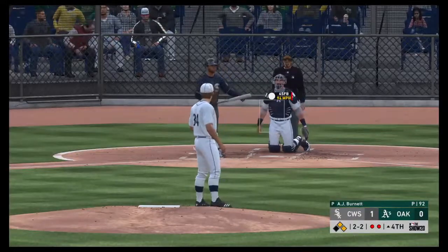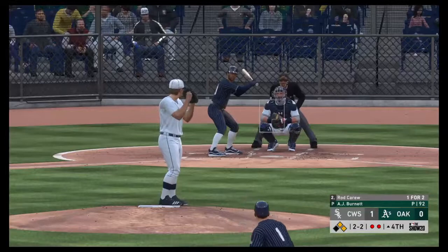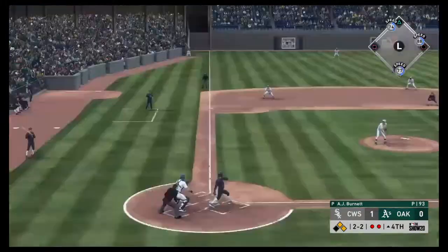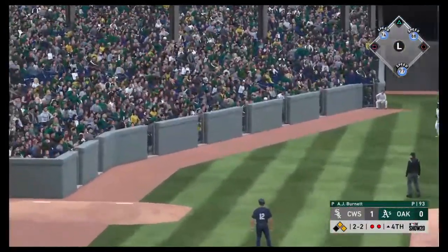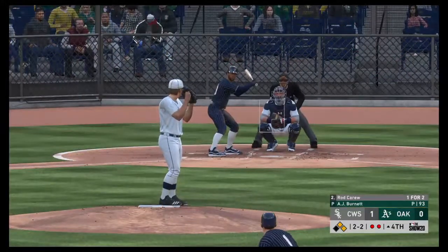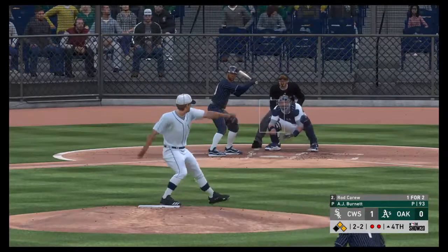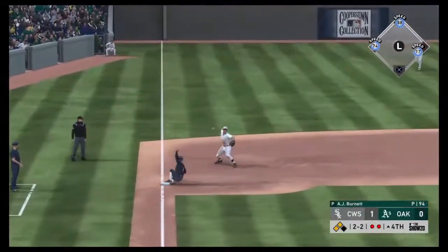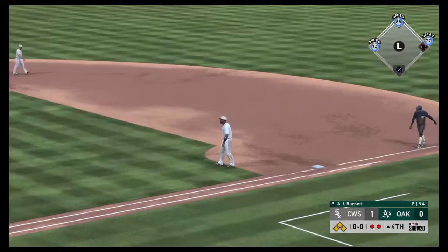And he fouls this one off. The 2-2. Popped him up. Long run for the left fielder, and no one will track it down. The 2-2 pitch. Hot shot down the line. A dive, but it's off his glove. Throw not nearly in time as he reaches it first.